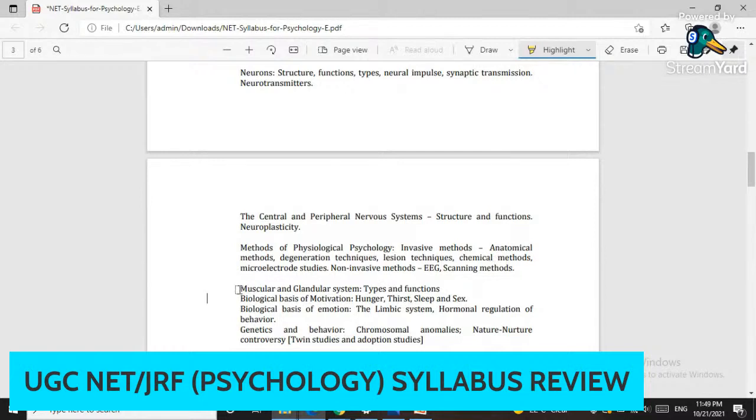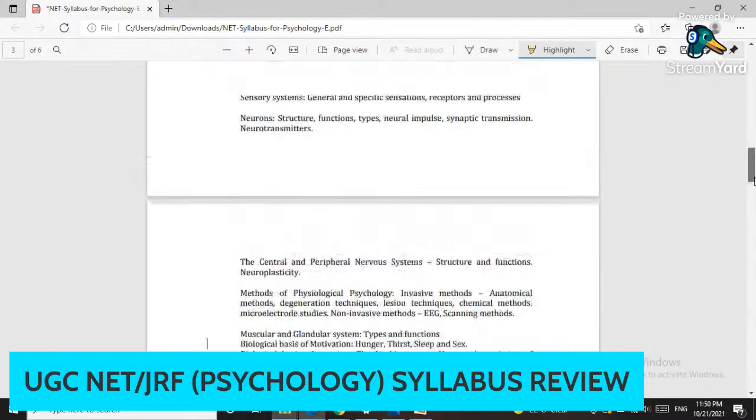Now, another part of this unit is muscular and glandular systems, types and functions, biological basis of motivation, hunger, thirst, sleep and sex, biological basis of emotions, the limbic system, hormonal regulation of behavior, genetics and behavior. So it also includes nature or nurture controversy, twin studies and adoption study. So basically this unit covers a biological portion.